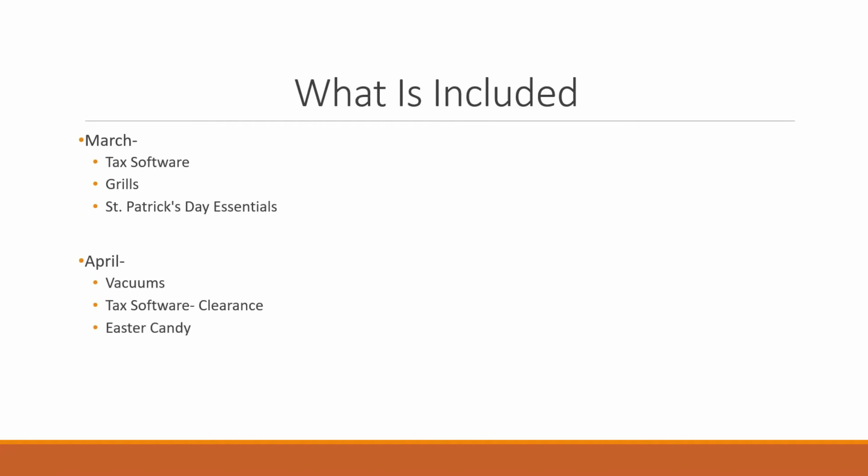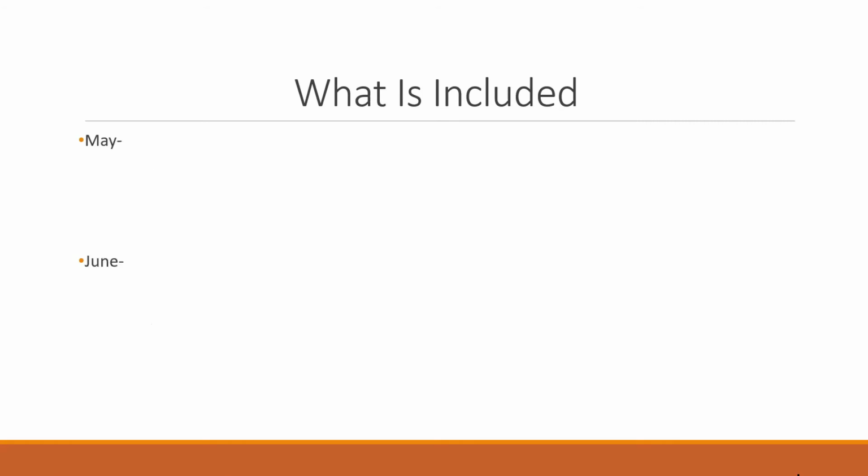Easter candy. Obviously, that's kind of like St. Patrick's Day a little bit, not celebrated by everybody, and it's going to vary year to year because of the day that it falls on, but you're going to get a deal on Easter candy, whether we need Easter candy or not being consumed. That's a different story. But Easter candy and Easter-related items will be on sale here and then clearanced quickly thereafter. May and June, getting into summertime here.